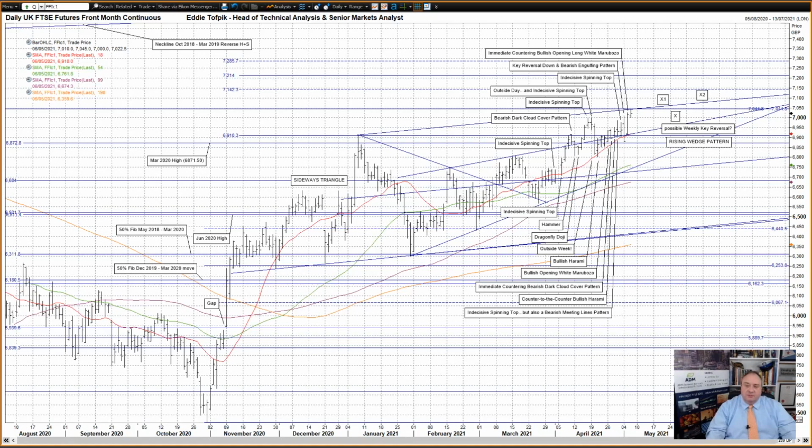An immediate countering bullish long white Marubozu just about yesterday. Actually, as I said yesterday, this has suddenly become very serious. It was also a new all-time high and high close, and effectively countered the previous session's combined key reversal down and bearish engulfing pattern, which was right at the top of the market. That is not all. We are still set, if only just, to be able to have a weekly key reversal for this week as well.